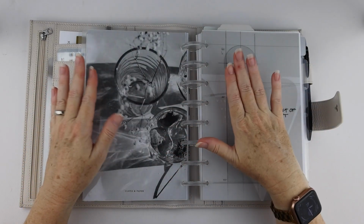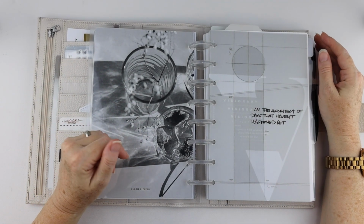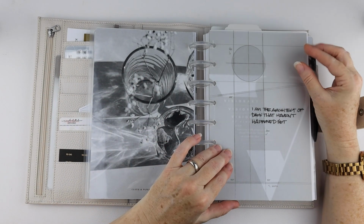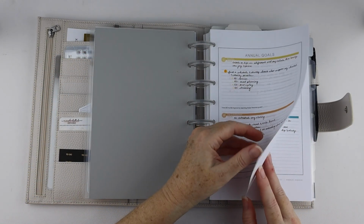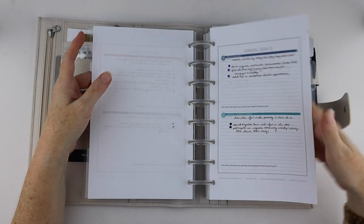All right, so the first section is still goals. And at this point in time, I did not go back and watch my video, so I don't remember what's the same, what's different. But I do still have these layered. I have my annual goals. Again, these were free printables from Moxie Life that I just printed as a half letter size.